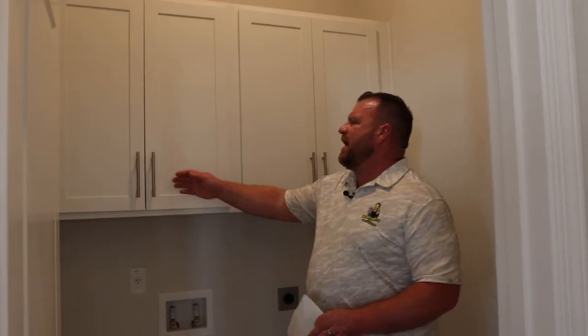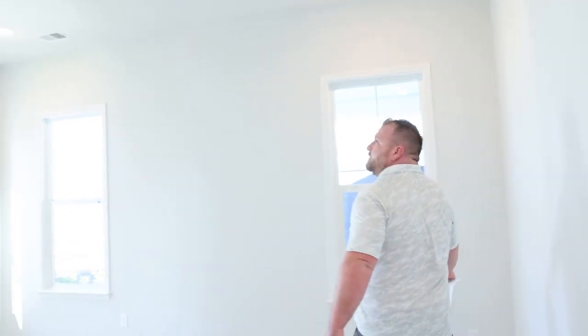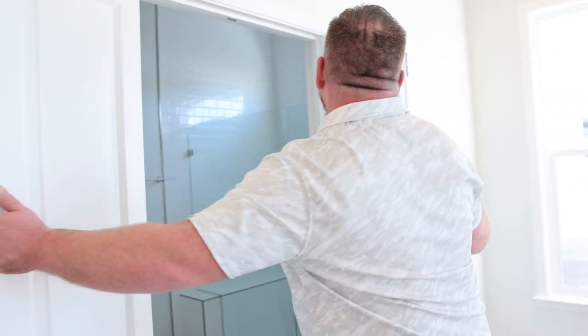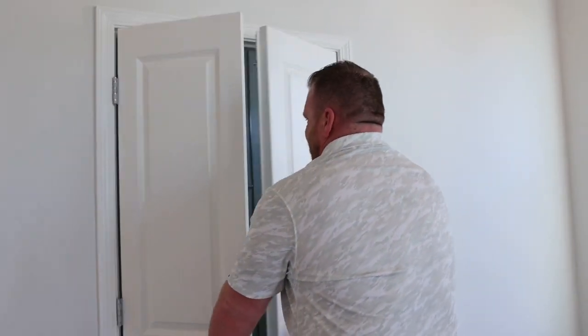Laundry room, love the tile. Got cabinets above. Got your breaker box in here, but look at this bedroom. This master bedroom is amazing because not only do you have 4 LED lights in all the corners, but you got a support that's braced for a fan. And look at this, look how classy this is. Something about going into a master bathroom and having double doors, just that feeling of like, oh.